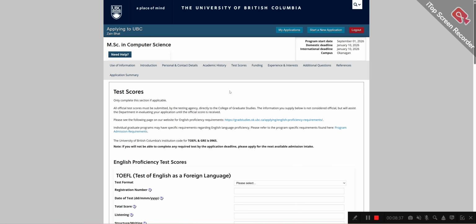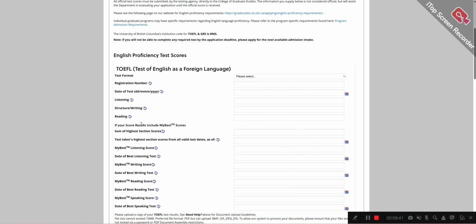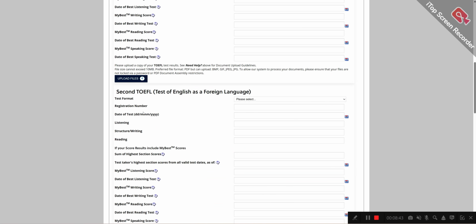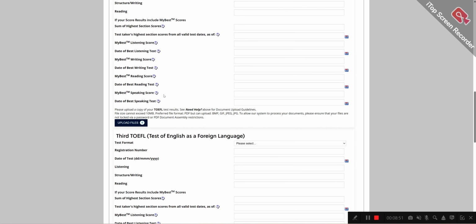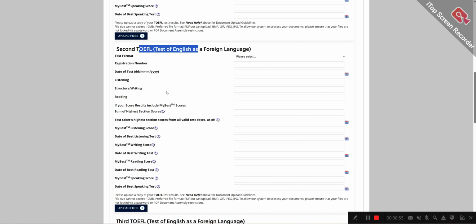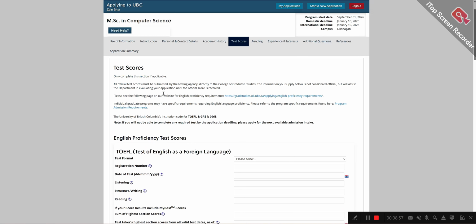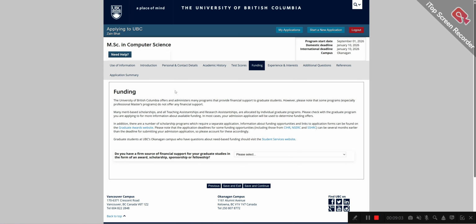In test scores, if you have any international scores, you can see there's no star mark here, so this is not mandatory. And if you have English as a foreign language, then you can upload the TOEFL scores. Whatever scores you have, IELTS, TOEFL, you can just submit them. However, if you do not have GRE, GMAT, or any of the scores, you can skip them. Then the next tab, which is important, is the funding.